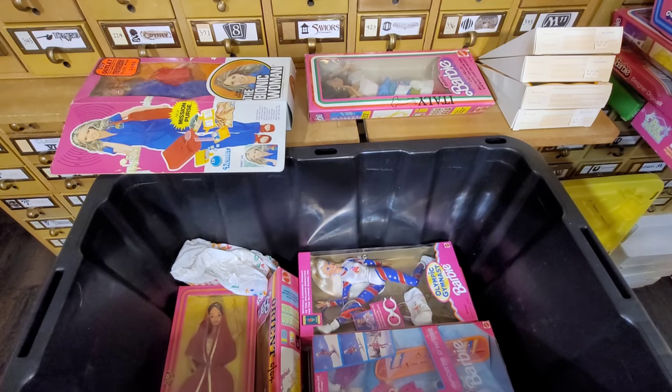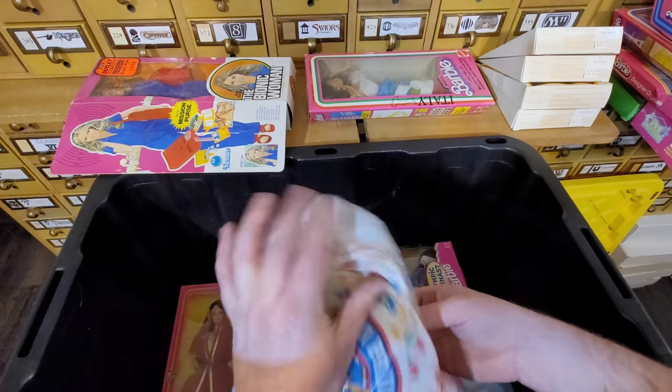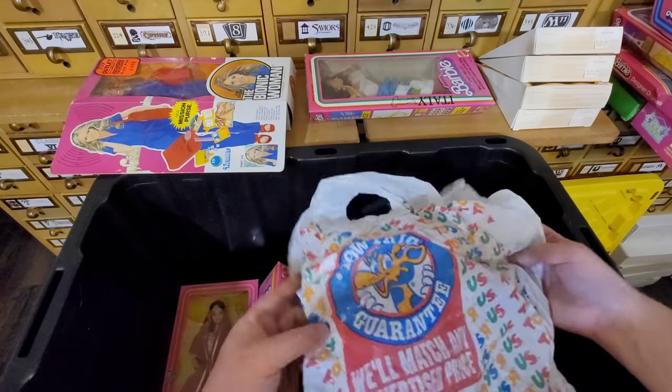Alright, what else do we have in here? Some more Barbie, and an old Toys R Us bag. So we saved a lot of these bags. Pretty much all of them we found, if they weren't ripped or destroyed beyond use.